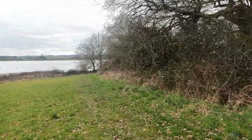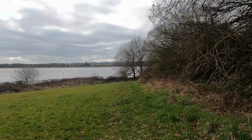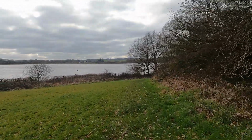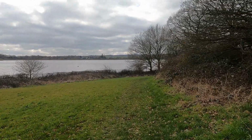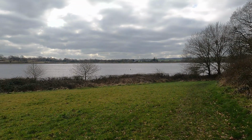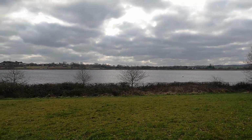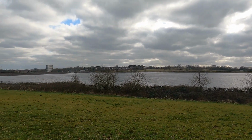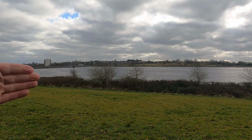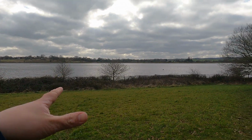So yeah, as you can see, the wind is pretty much picking up, and the simple reason is because we're by a reservoir, and mostly all the time reservoirs are more windy. I know I've been to Arrow Valley Lakes near Redditch, and that has pretty much been windy every time I've been there as well. It's because you can see where the water's coming from, it's coming this way, so you've got the normal wind on top of that, and it causes a big breeze to come forward on the water, because it's all flat surface, bringing it all this way.